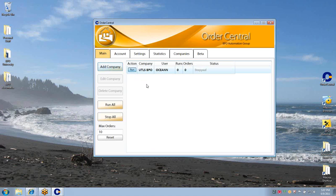Okay, I'm going to go ahead and run this guy, and you're going to see it's waiting. It's going to try and log in behind the scenes, and give it a second here. It should say that my login failed. And so again, you can add more and more companies. You can click where I did, where it said run, or you can click run all to run all of them at the same time. So it's waiting right now. And let me go ahead and stop it.